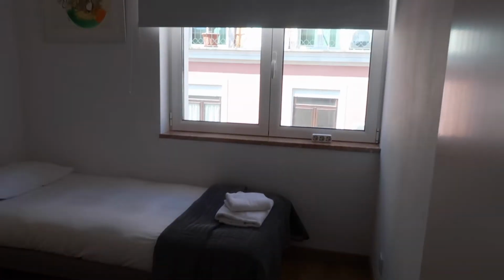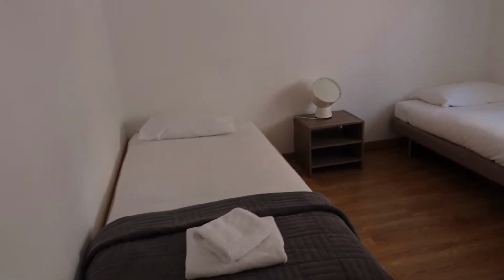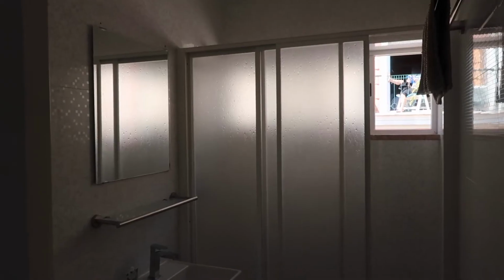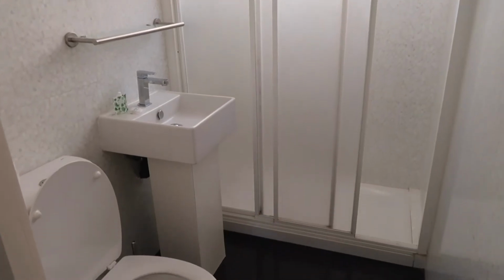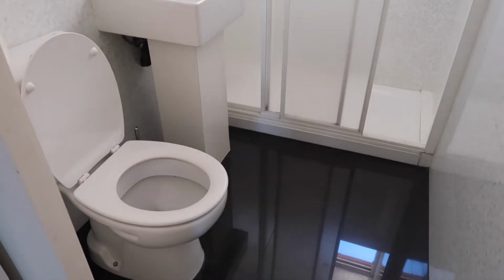The second bedroom has 2 twin-size beds. It's pretty cute, a little small, but was perfect for all 3 of us girls. And then we shared a bathroom, and this bathroom was pretty basic. It had a shower, a sink, a toilet, everything that you needed in there. And the window did open as well to let the steam out, which was really nice. So that's a brief overview of what the whole Airbnb looked like.